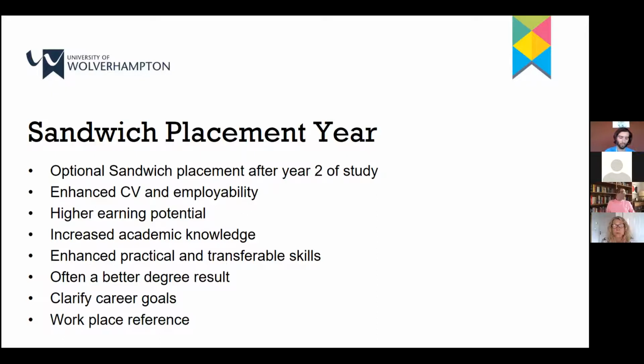If you haven't thought about a placement year, it's open to you. It's an optional year on placement after completion of the second year of study. It really enhances your CV because you've reinforced the practical skills and knowledge that you've gained in your degree in a workplace setting. And we do find that students that have been out on placement really excel on return to university and often come away with the best degree classifications.